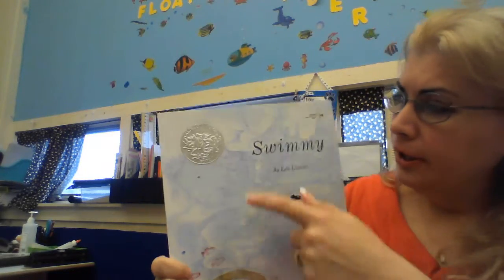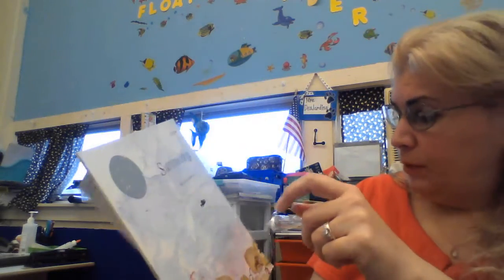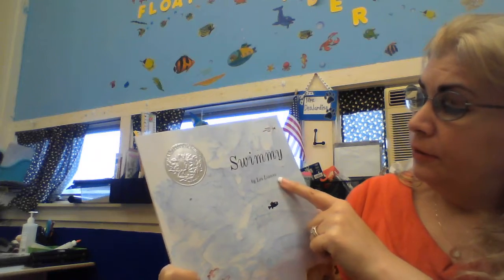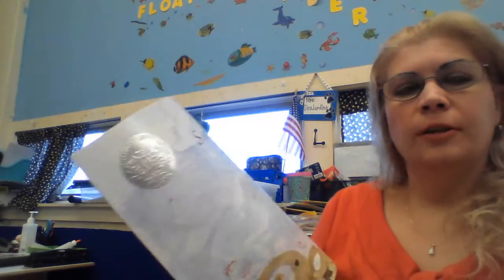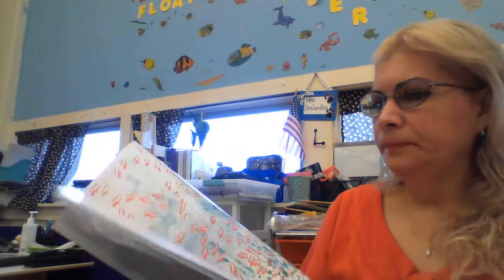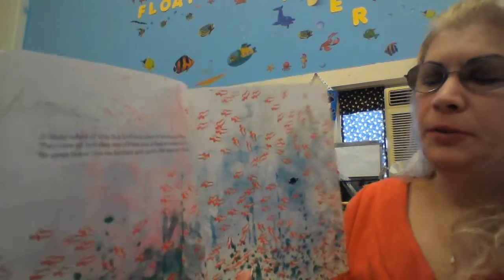Okay, now Swimmy. This is the front cover. This is the back cover. This is the spine. Remember, our title is Swimmy, and we have one name here on the cover. It says by Leo Lionni. Now, when there's one name, that is the author and the illustrator. So he wrote the words and also drew the pictures. Okay. Swimmy. Let's turn so you can see.